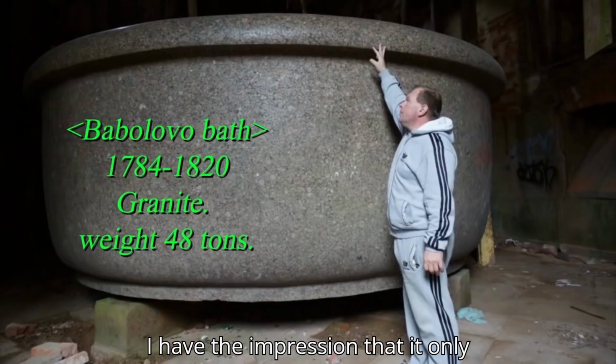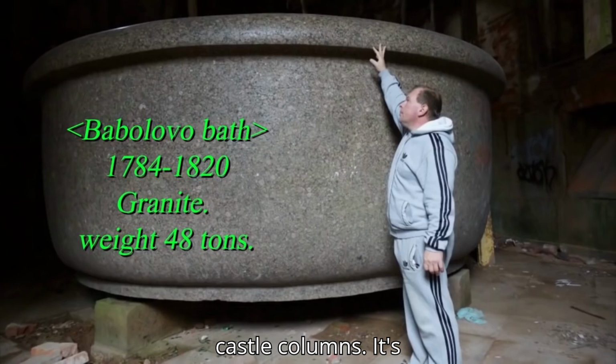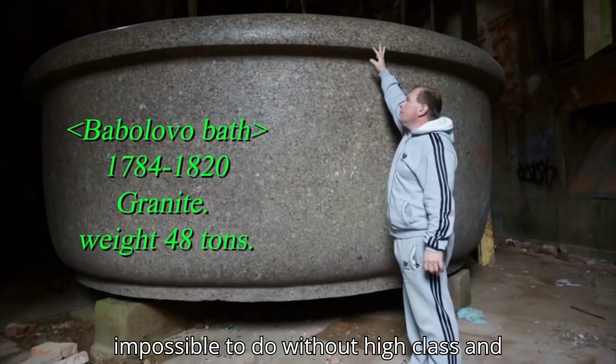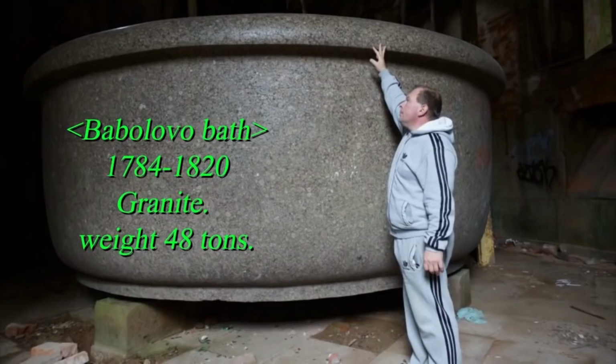I have the impression that it only yesterday got out of the machine. And the polish is like from Isaac's castle columns. It's impossible to do without high-class and high-speed polishing and grinding instruments.